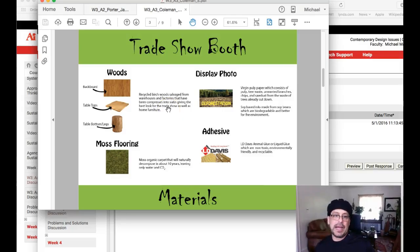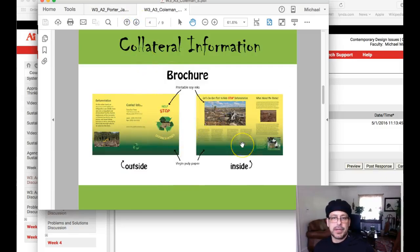The photo, virgin pulp paper, which consists of pulp tree waste, unwanted branches, chips, and sawdust. That's awesome. Soy-based ink. Okay, and that's awesome too. So adhesive, Elk Davis animal glue. Okay, so I need some research here. I was down the animal glue that says it's friendly and recyclable. You can't just say it; you need to show it. Moss flooring.